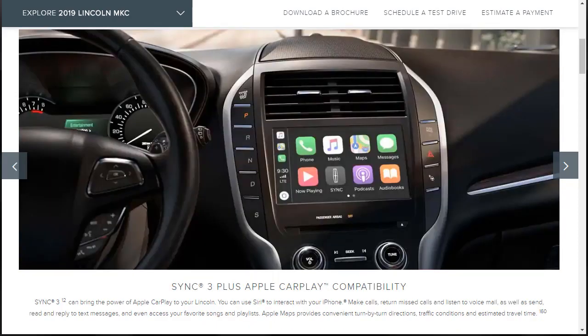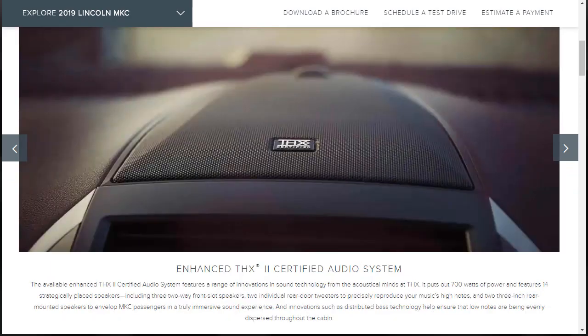You've got such things as Apple CarPlay, of course. You know, send and receive calls. Check your text messages. It'll read them off to you, display them. Your songs, you can use the maps, turn-by-turn directions, traffic, travel time, all that kind of stuff.